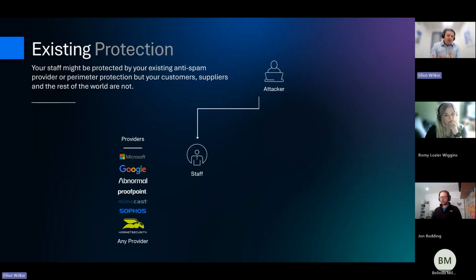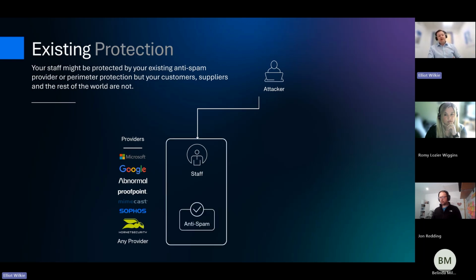So to give you an idea of what your existing protection looks like today, you may recognize some of these vendors and products on the board right now, so the likes of your Microsoft and your Google, but you've also got other third-party suppliers out there who are able to supply some form of email security. But the email security that they're looking at is about protecting your own internal staff. They're looking at protecting the inbound emails. But really what we're talking about today is protecting those outbound emails.